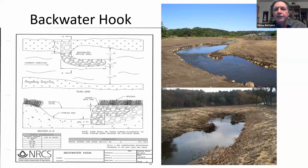And another one of my favorites is the backwater hook, and I think this is kind of a designer's preference. You'll see them in some streams, and you won't see them in others. I think these photos possibly are Iowa County. The idea is that if you don't have backwater, and oftentimes we don't on these cold water streams, it's a way, inside that hook, to create a little bit of backwater refuge, an area for trout to ambush prey. And so the benefit there to amphibians and turtles and a lot of different non-game species is pretty important.